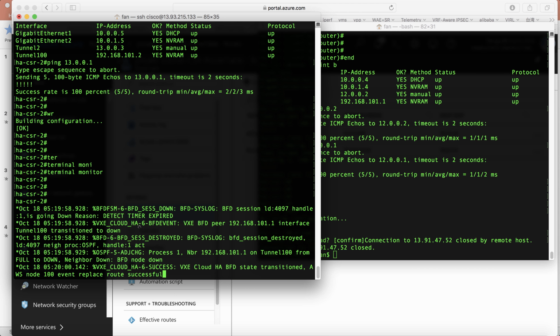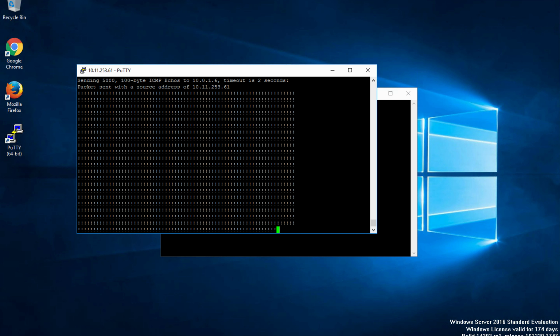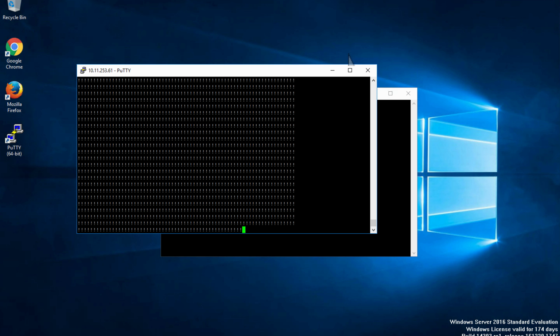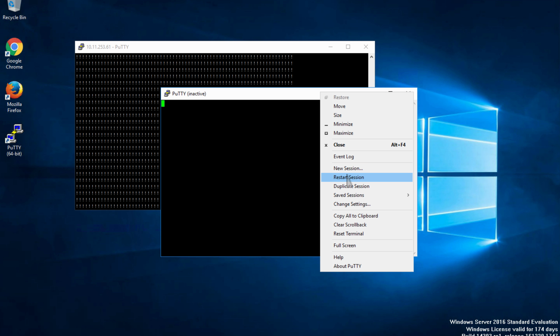Okay, so now the CSR2 has detected it failed, and then it did a replace route successfully. So it has replaced the route already. Let's come here. As you can see, it's already changed to 1.5. Before it was 1.4. And as you can see, there's no ping loss. So the switchover is really quick. It's still pinging actually. What I want to do is verify the traffic is going through the CSR2 now. Since it's still pinging, let's start a new session.